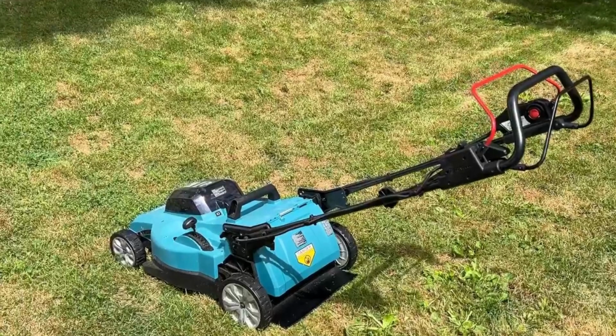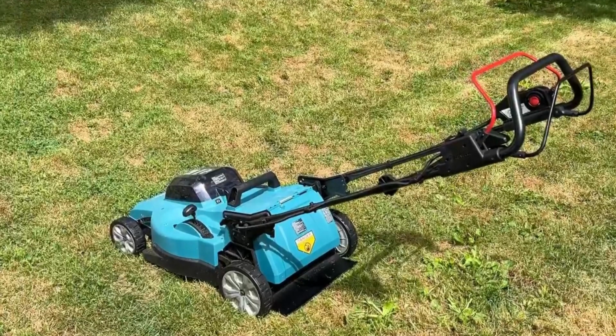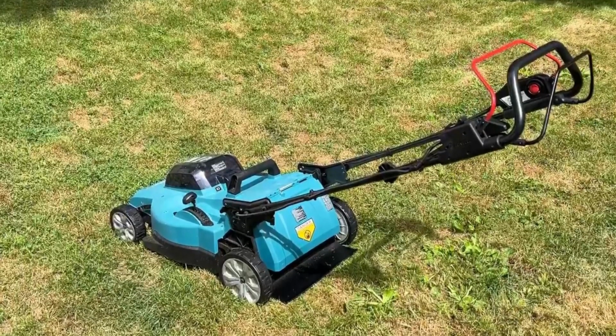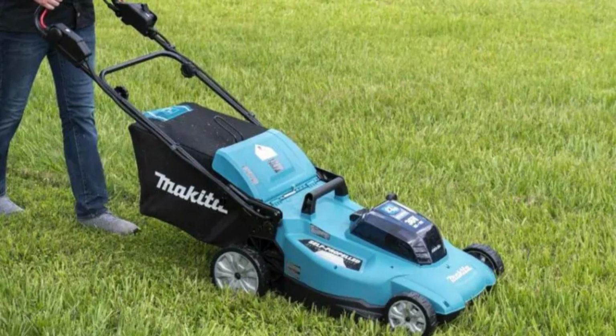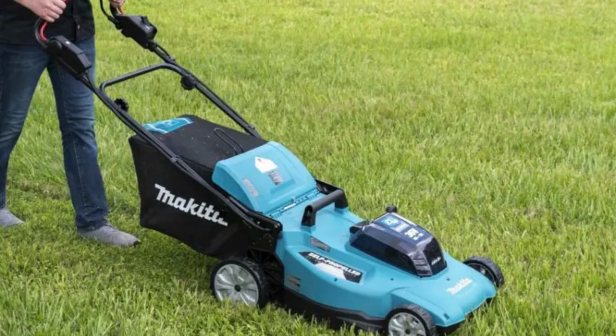Thinking about making the switch from gas to electric? This mower is a perfect stepping stone. Just don't forget to fully charge those batteries before you start mowing. Nobody likes that moment when you run out of juice mid-lawn.